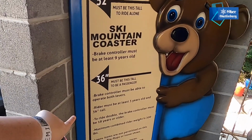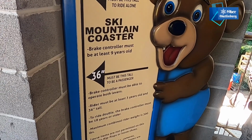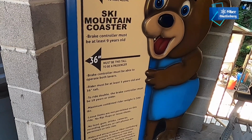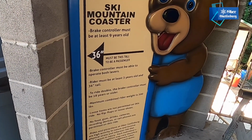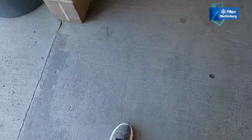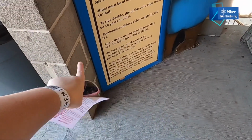We just talked about the height restrictions, but there's also an age restriction of 3 years old. And then also the maximum combined weight cannot exceed 300 pounds. Now, here are some obvious ones. You should not have loose items on, and you really don't need to be wearing any kind of loose shoes. I definitely recommend closed-toed shoes anytime that you're riding any kind of rides, just saying. Also, you can't have food, drink, gum, etc.